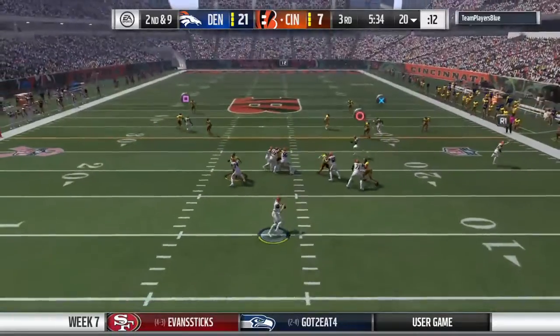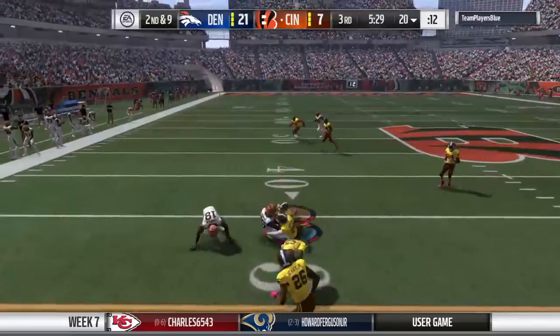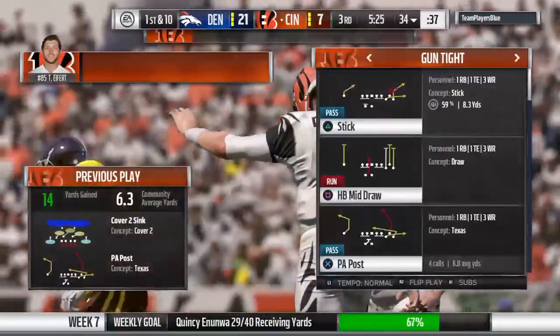The play-action fake. They'll look to throw. Anunu's got it. Complete. And he's brought down. A really nice pickup of 14 yards, and it moves the sticks.